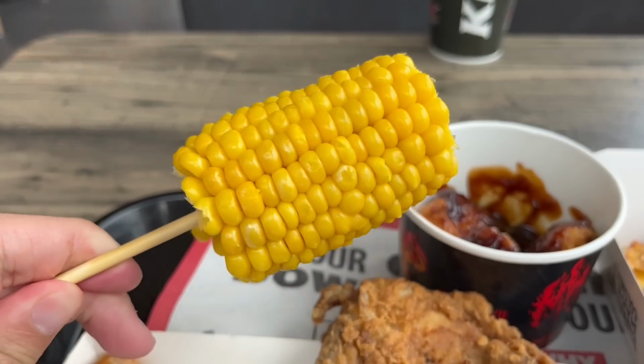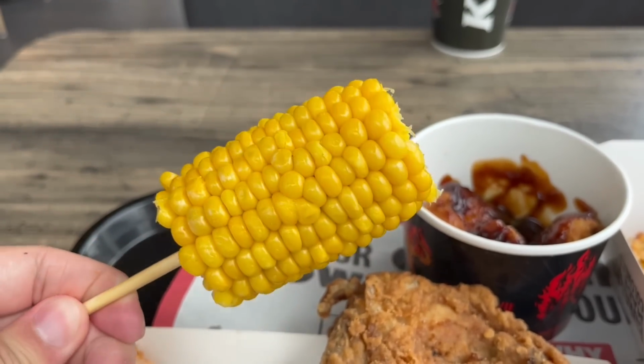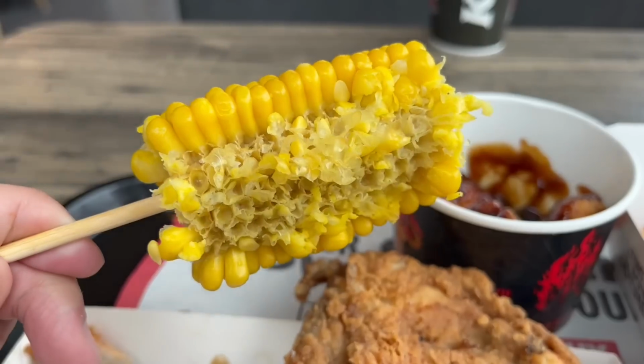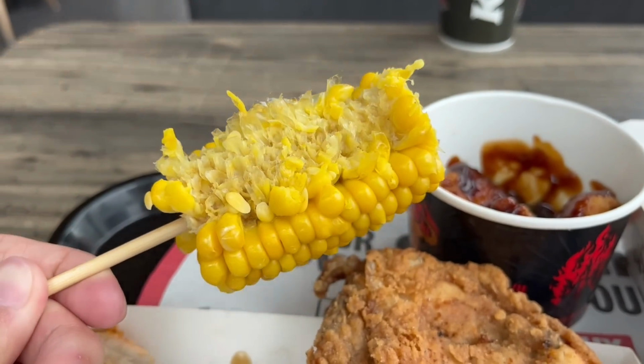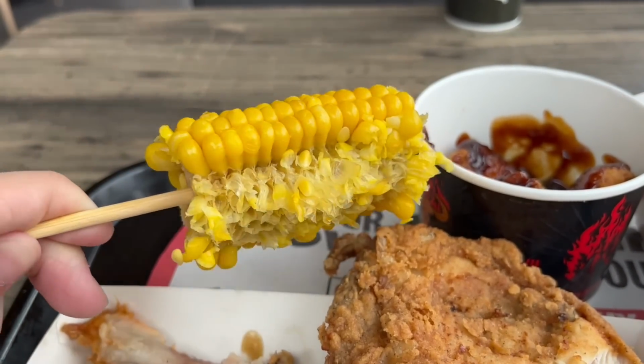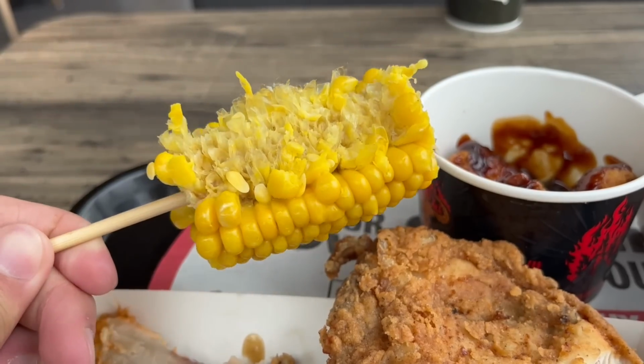Incredible. There's one more thing I haven't tried yet, the corn on the cob. I actually quite like the one that you get from here. Really nice. You get a sweet buttery corn flavour, the texture is soft, and it's a really nice side to have with oily fried food in this meal.